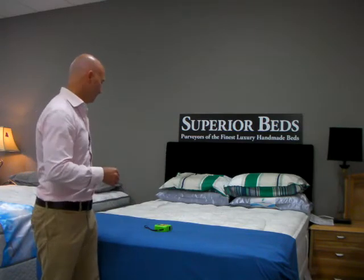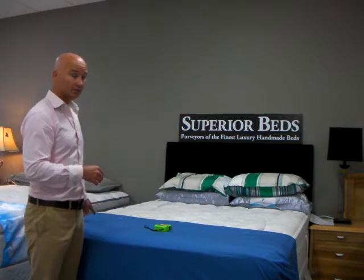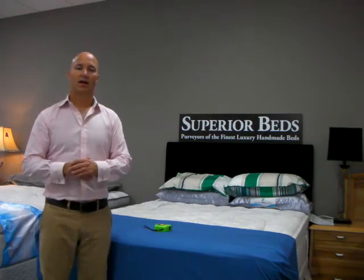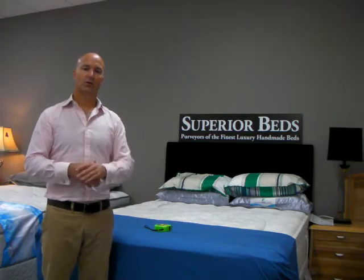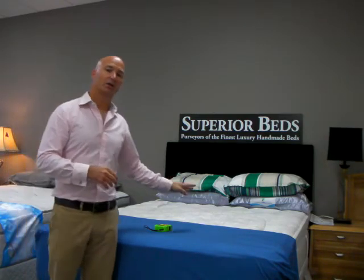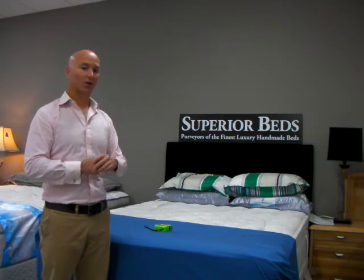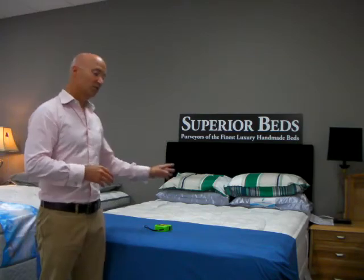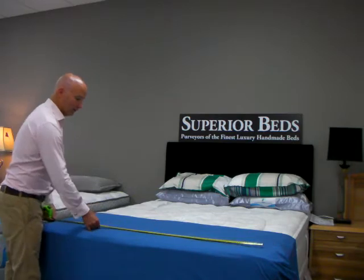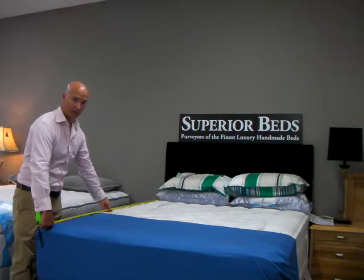So a queen size bed, let's talk about the size, is 1.5 metres wide and 2 metres long, and is traditionally referred to by all suppliers as a king bed. Right. So when buying a queen size bed, you need to consider two factors: the size and the price or affordability. So size, let's deal with that. As I just said, this bed is 1.5 metres wide and 2 metres long.